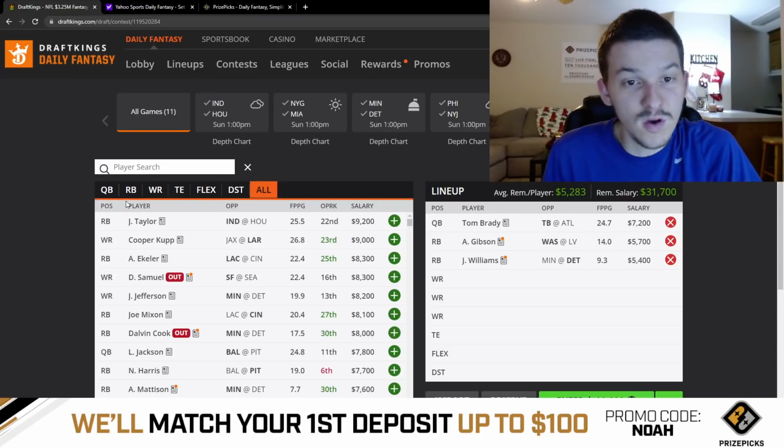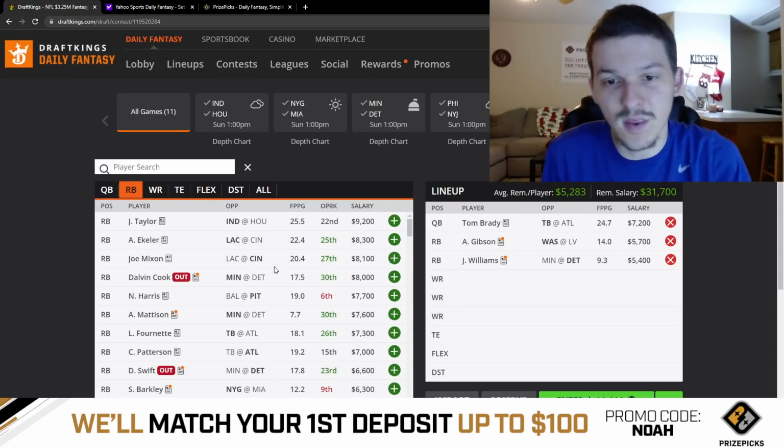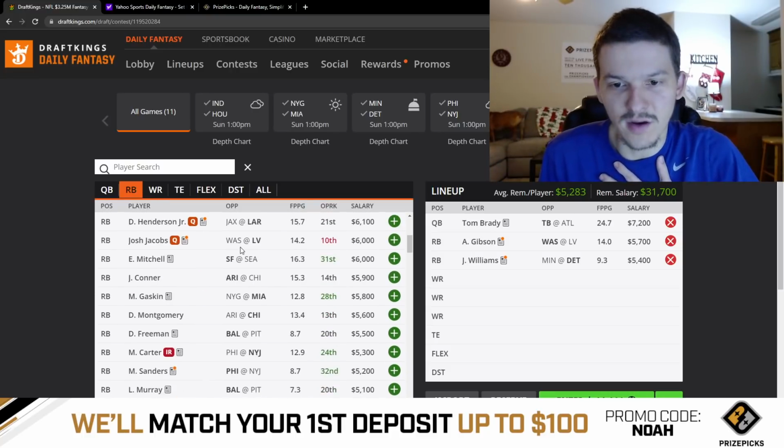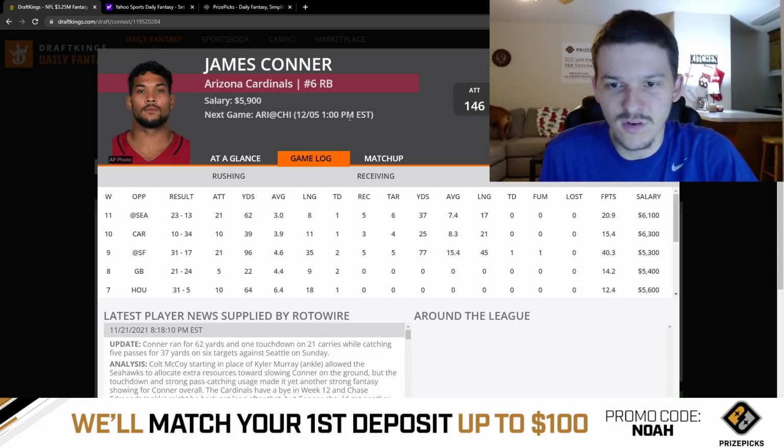that Henderson news. We could even get a better play at running back, like a really good value. If Henderson were to be out, Sony Michel would be a strong play too. But you've got James Conner at 5,900. James Conner's been used as a true workhorse lately with Chase Edmonds out. 26 touches last week for James Conner.